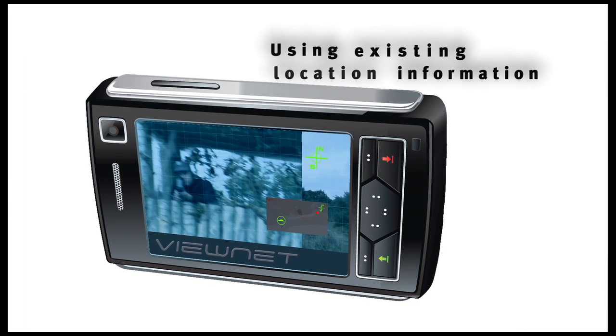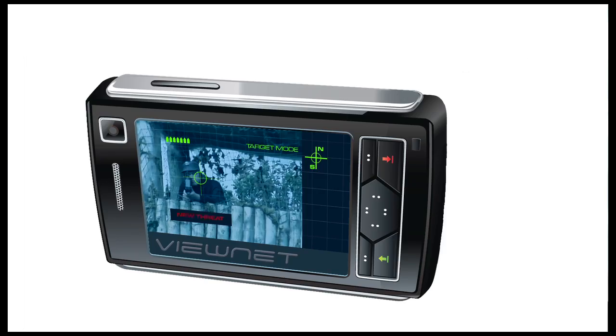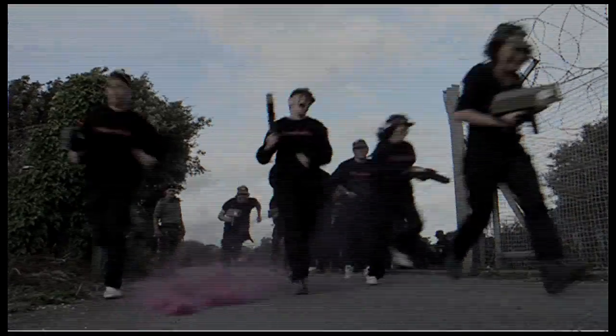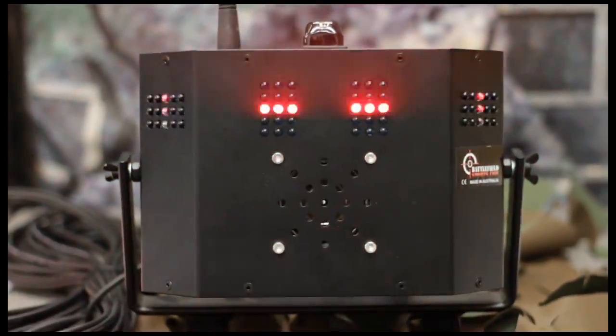In the context of gaming, ViewNet technologies provide you with the ability to attach graphics or animations to real physical objects in the surroundings. And that provides us with a powerful framework in which to develop gaming platforms.